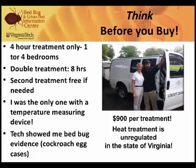The day I went and watched the treatment being done, I was the only one present that had a temperature measuring device. The technician had no idea what temperature any of the items in the apartment had gotten up to, if anything. Also, this young man, although very nice, had been trained as a sous chef in Michigan, and he was showing me bedbug evidence in the unit that we were in, and what he was showing me was German cockroach egg cases. So he did not have any training. And in my state of Virginia, heat treatment, because you're not applying a pesticide, is completely unregulated. It does not require that you have any pest control knowledge whatsoever, and he did not.